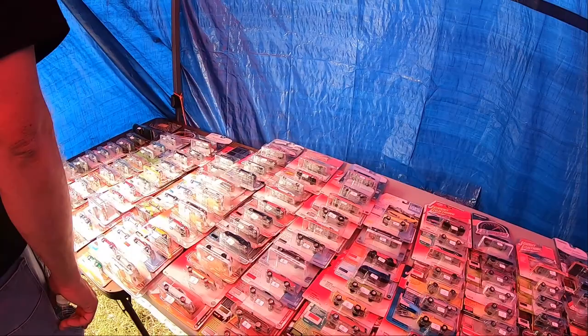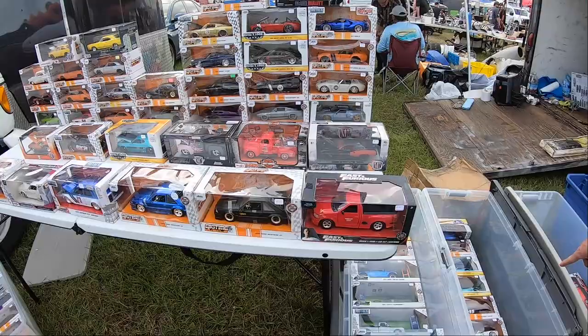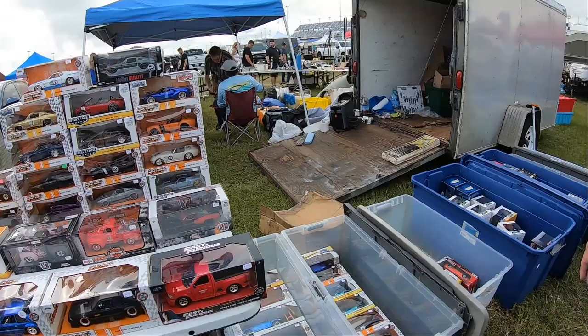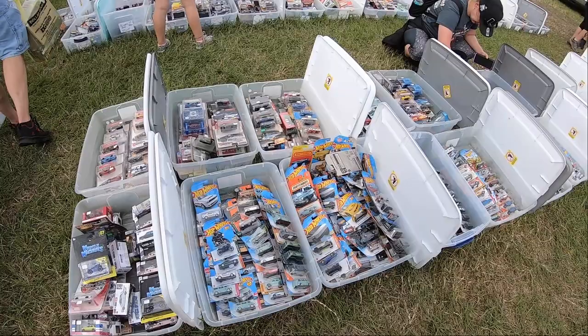That one's cool. Oh, Indy 500. That's nifty. Yeah, that's a cool one. That was nice. Cool. The C6R. Oh, that's cool. So we're at the model cars, Hot Wheels, etc. Super lean over store. Look at all the diecasts here. Absolutely. Tons of them. Hot Wheels, Matchbox, A&W World.